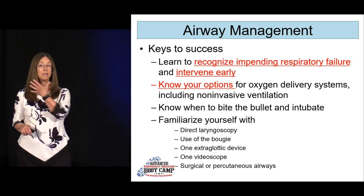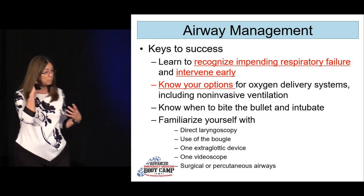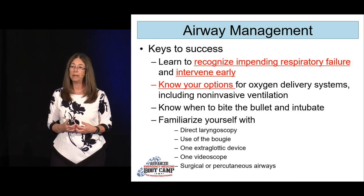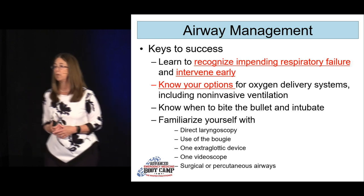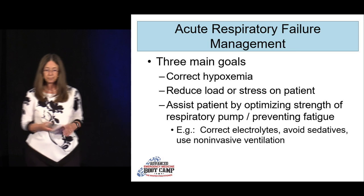And always know that if you fail in your airway management, there is a trachea behind skin and whatever else happens to be there in everyone. So if worse comes to worse, and you really cannot get somebody oxygenated or ventilated, you can always go through the neck. Down in there somewhere is a trachea. So know that that is the be-all and end-all if you really, really need to: a surgical or percutaneous crick.